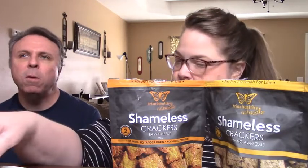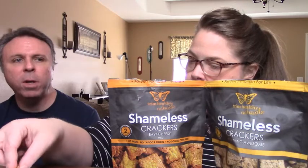Okay. What do you like about the Trim Healthy Mama ones that you like better? The flavors are, well, the spices are more complementary. The base of the cracker doesn't compete as much with the flavors. The Aldi crackers have a very definite almond flour taste to them, which isn't bad. But it's definitely an added flavor profile that you may not be expecting in a cracker, whereas the Trim Healthy Mama brand is probably more like a cracker, which allows the other flavors to be more prominent. I think we taste the almond flour more in the Aldi ones because they're thicker.